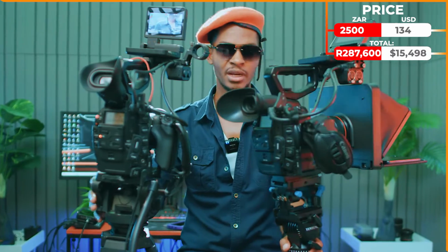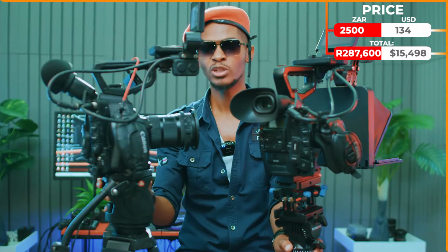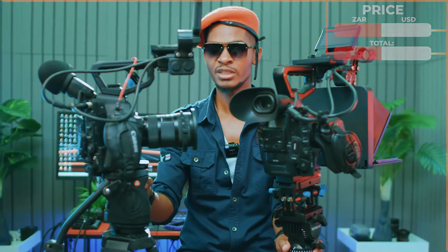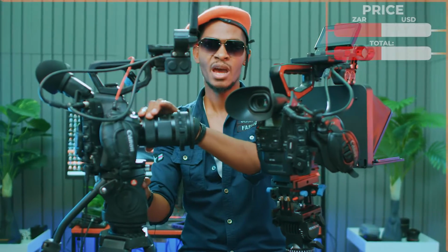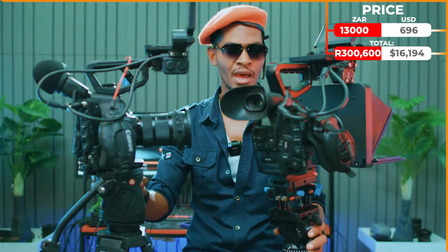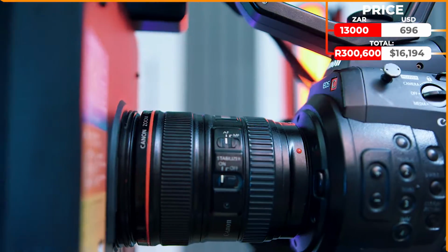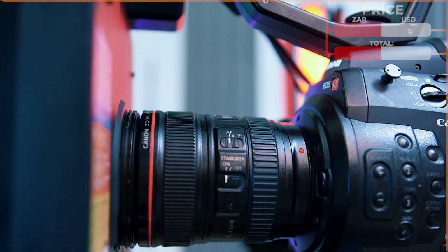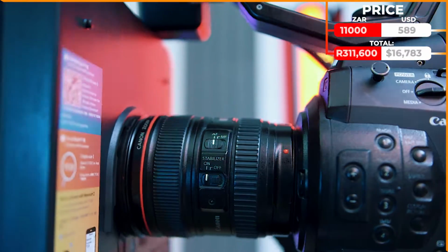And on each camera, I have 2 lenses there. My all-time favorite Sigma 18 to 35mm f1.8, which is on this camera. I bought it for 13,000 rands. And on this one, I have the mighty 24 to 105mm f4 Canon lens, which I bought for around 11,000.